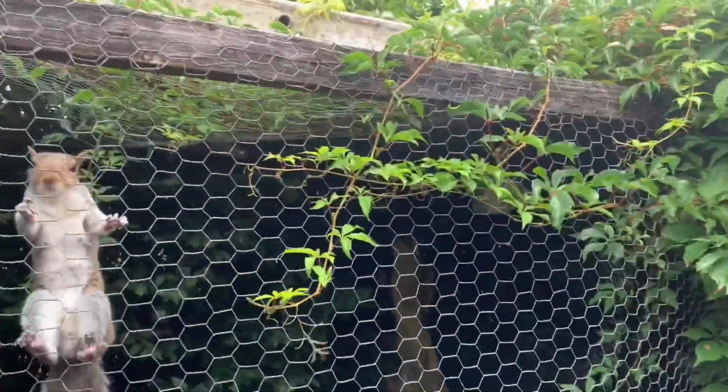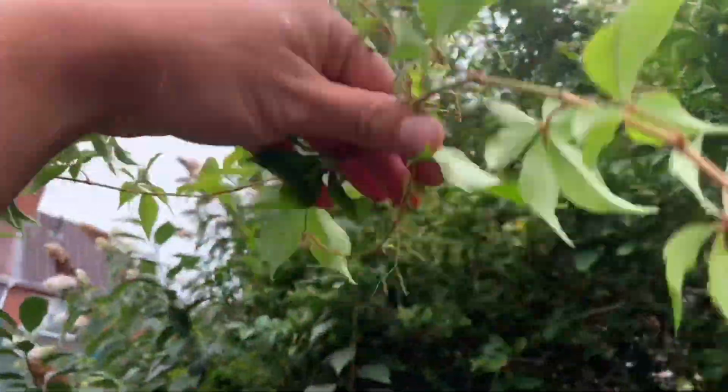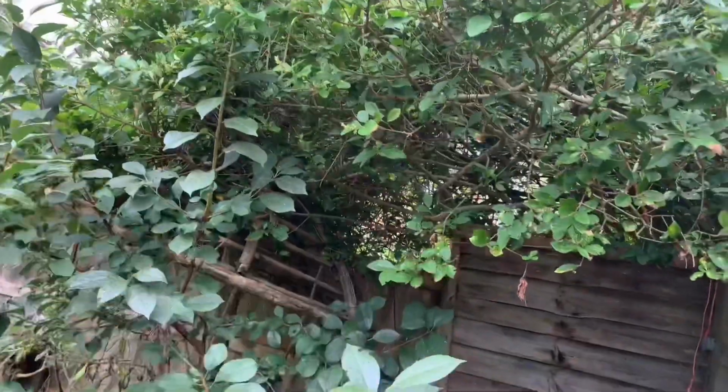Saska's aviary is nice and covered now by the American ivy. It's now starting to rain. Just trying to train this to go various places. Bear with. Otherwise I forget. There you go.